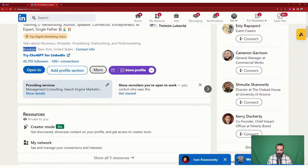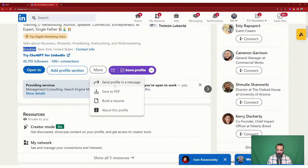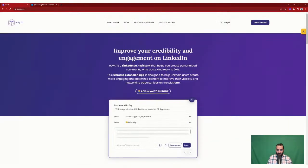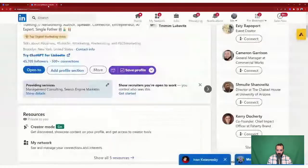Now, if you click on the More button here, you're going to see a lot of different options. If you're looking at your own profile, the options are going to be different than if you're looking at my profile. And this little purple icon here gets added. It's called Save Profile if you're using our tool, Evi AI, which is the AI that I'm going to be using today in order to optimize your profile.